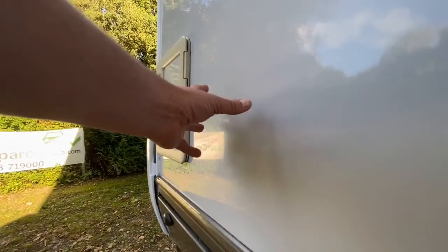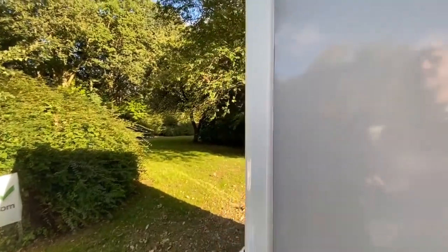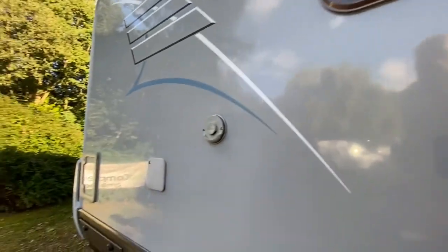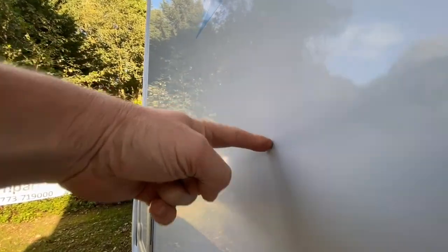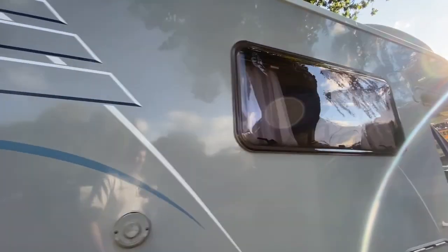There's a couple of very small little dents there. You can just see them. I'm just being completely picky. There is a small mark here at the very top. There's another little dent there, but it is tiny. Decals look in fantastic condition, really nice and clean. Set the vehicle off completely.